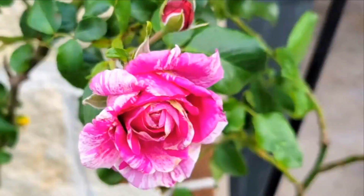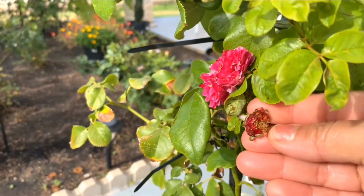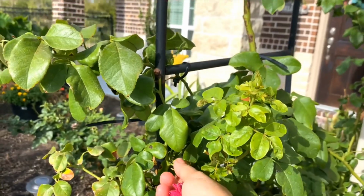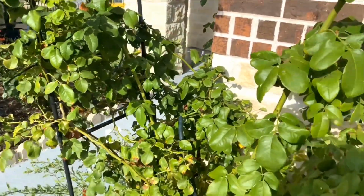No flowers. Look at this. This little one just comes up and dies at the same time. I just remove them and try to keep my plants as green as I can.